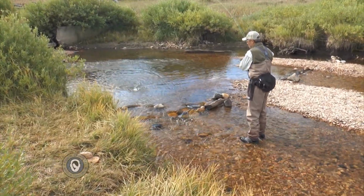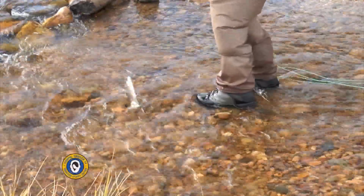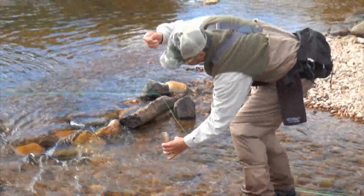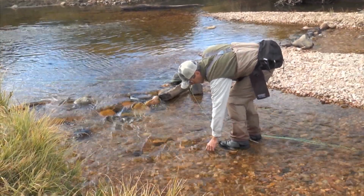Oh, and I'm still throwing the same wet fly, just for the record, guys. I have not changed flies yet. I'm throwing the same wet fly, and it looks like we're gonna catch the same kind of fish. Come here, buddy. Hold still. There you go. We'll get you unhooked here. Beautiful little rainbow. Here you go, buddy.